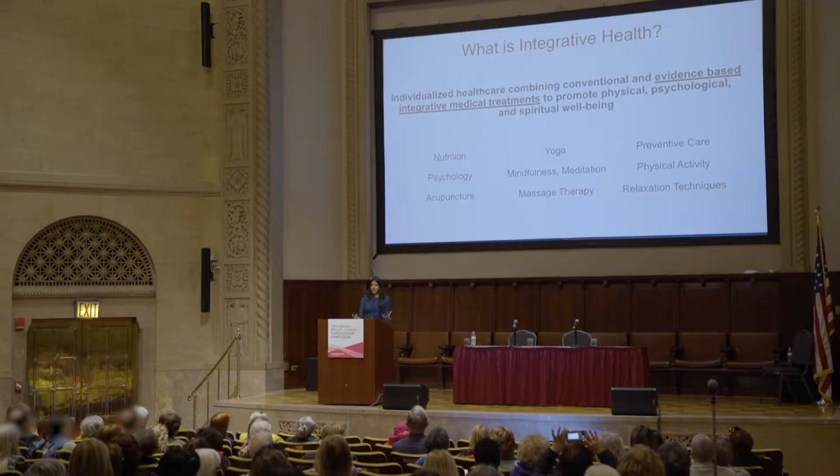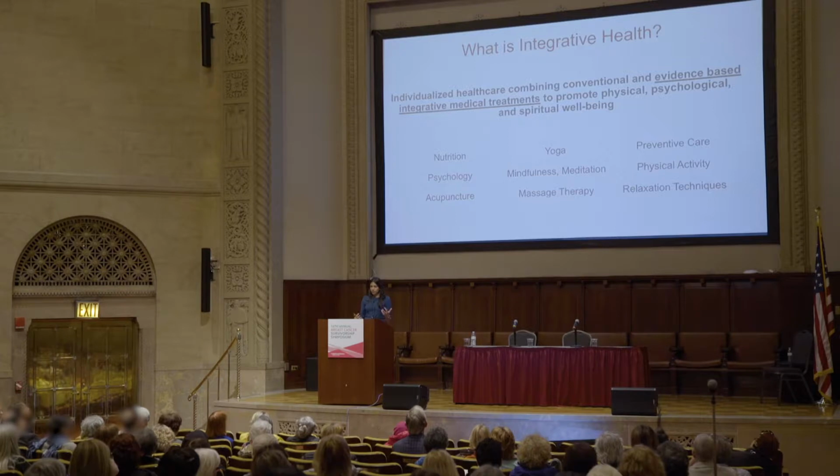So what we strive to do in these integrative health programs is bring in high-impact, easy-to-access, evidence-based treatments such as nutritional counseling, mind-body practices like mindfulness, meditation, yoga, stress management and relaxation techniques, and fitness instruction so that it's convenient to access alongside the rest of your care.